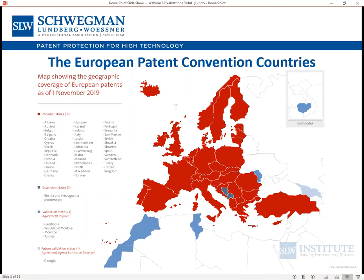In addition, there are 4 countries in which a European patent, once granted, can be validated. As you can see from the map, these validation states include non-European countries, Morocco and Tunisia in North Africa, and Cambodia in Southeast Asia. Georgia is likely to join these 4 validation states in the near future.